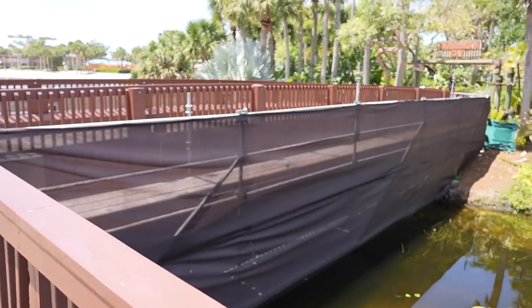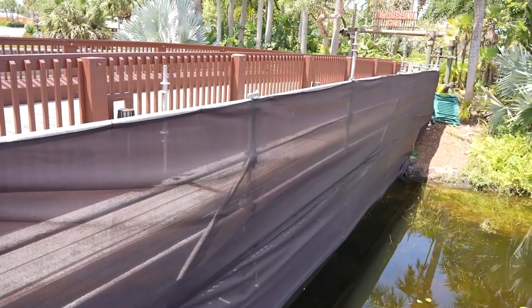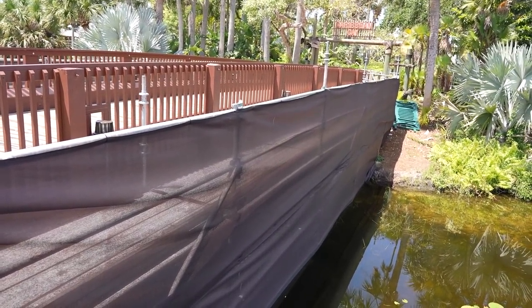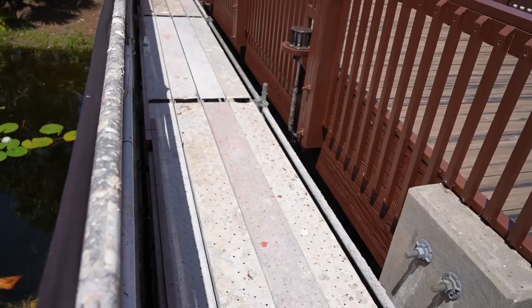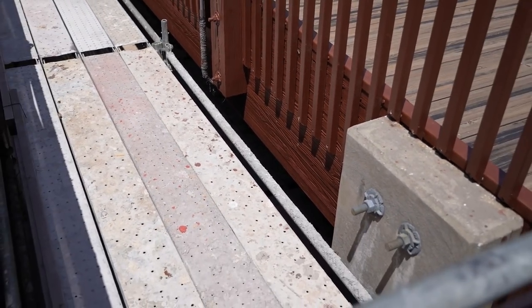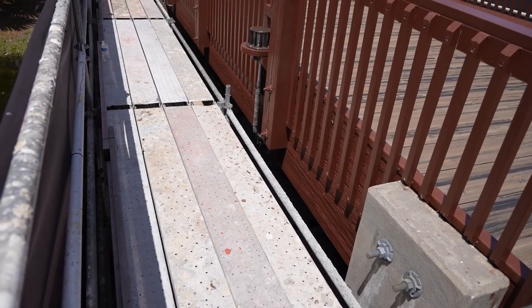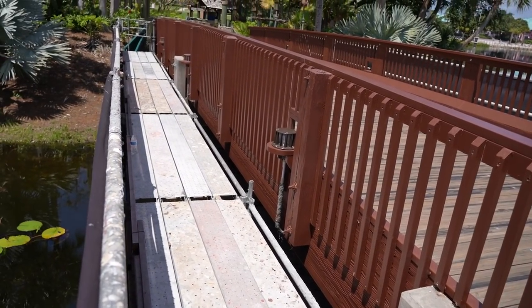And I have to correct myself. I did say that there was no construction happening, but it looks like they're doing some work to the bridge over here, leading out to Caribbean Key. Maybe just doing some repainting. Just got some scaffolding set up here. Doesn't look like anything too intense. Oh yeah, and it also runs underneath. I don't even know if I could show you guys that, but I can see down underneath there. There is some scaffolding underneath the bridge. So maybe they're doing some replacement, some repairs, some minor things to this bridge.